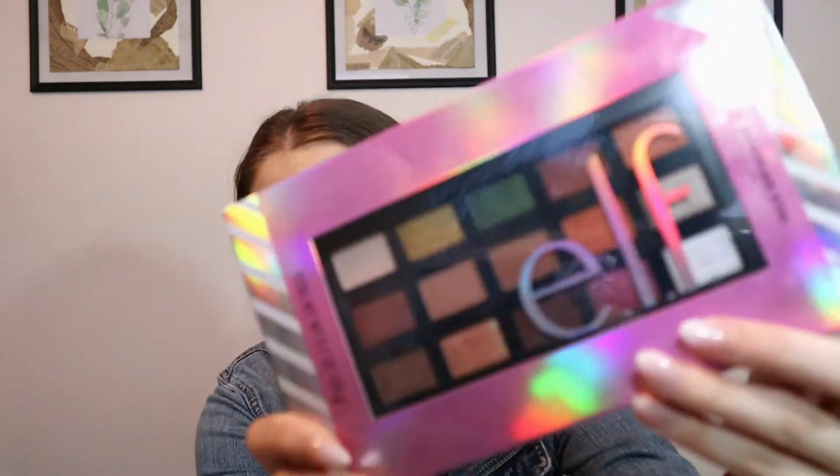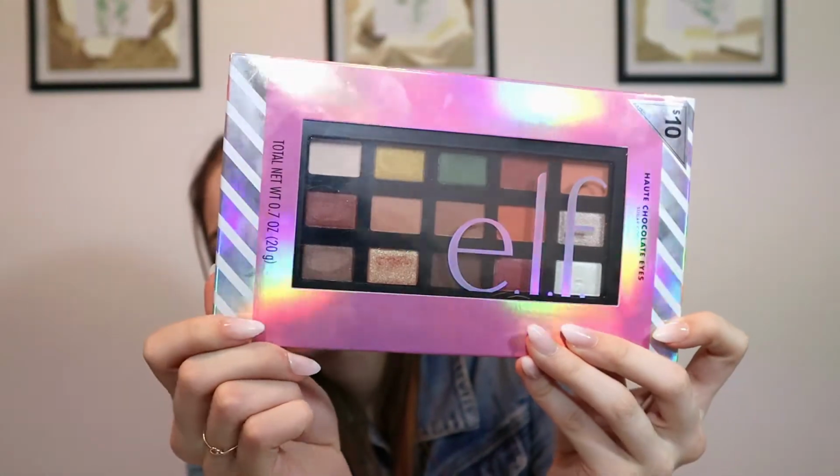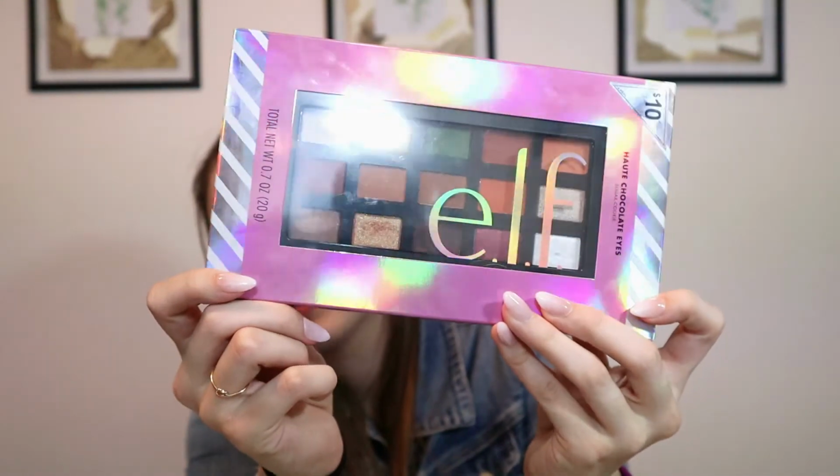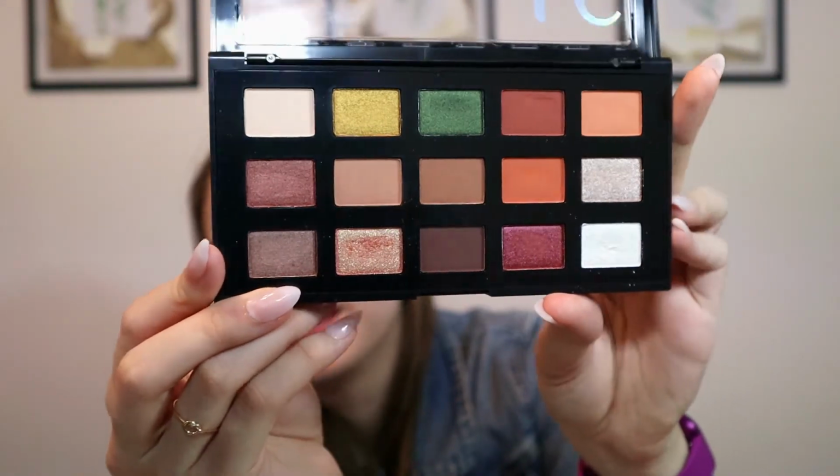So Black Friday was recently, and for this video I purchased this eyeshadow palette, which is the ELF eyeshadow palette Haute Chocolate Eyes Sugar Cookie. This is what it looks like in the packaging. The packaging is very fun. It's kind of iridescent, holographic. It looks very cool underneath the studio lights. I swatched it when I first got it, but I haven't put it on my eyes yet, so I'm very excited about it. This is what it looks like up close, and without the cover on, you can see that I did swatch them. So I'm gonna zoom you in really close and personal so you can see my face, and we'll start on the makeup.